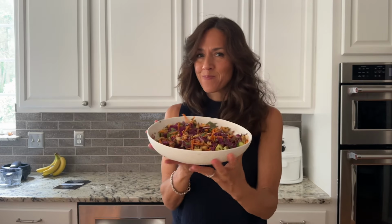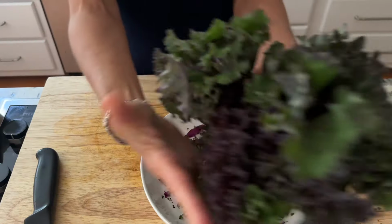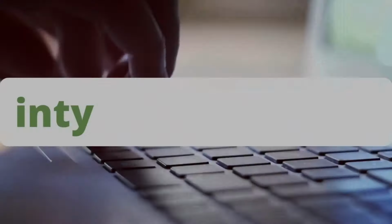Let's make a salad that's not only delicious, but using ingredients that are known to fight disease and cancer.